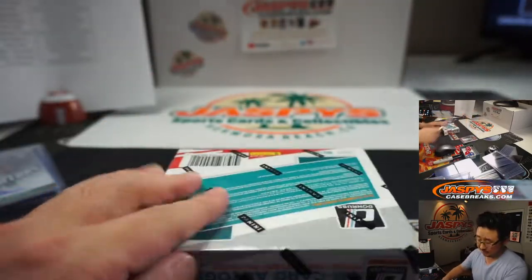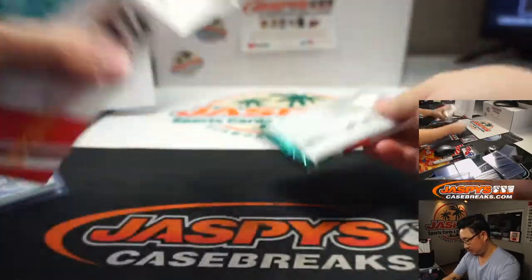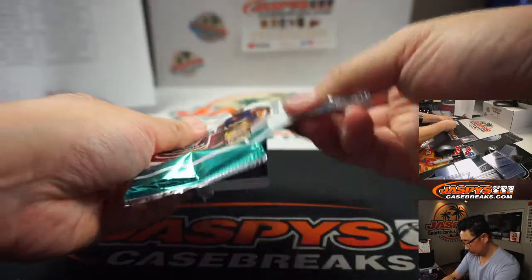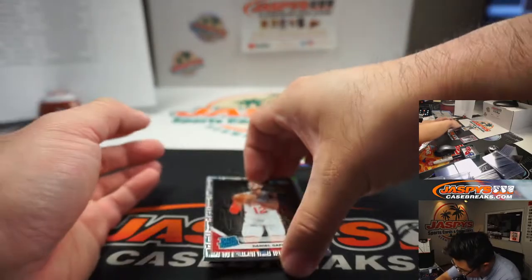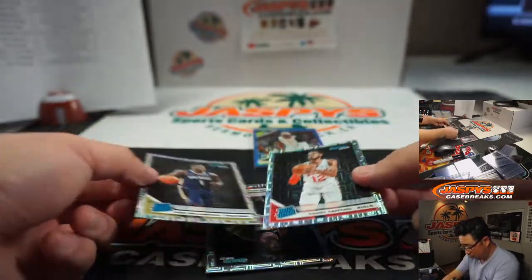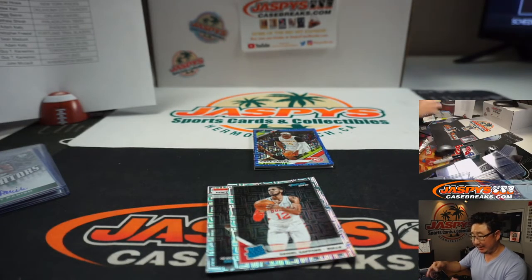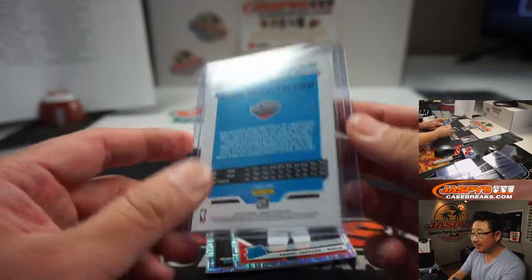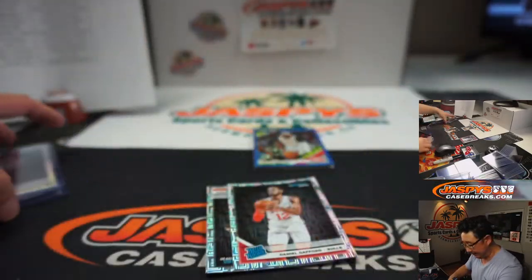All right, second box. There's Zion right there. Chris Freeze, who got randomized the Pelicans. What do these Choice Zions go for? Not numbered, just base, but there he is. We won't see him in the playoffs, but great rookie campaign for him. That's awesome.